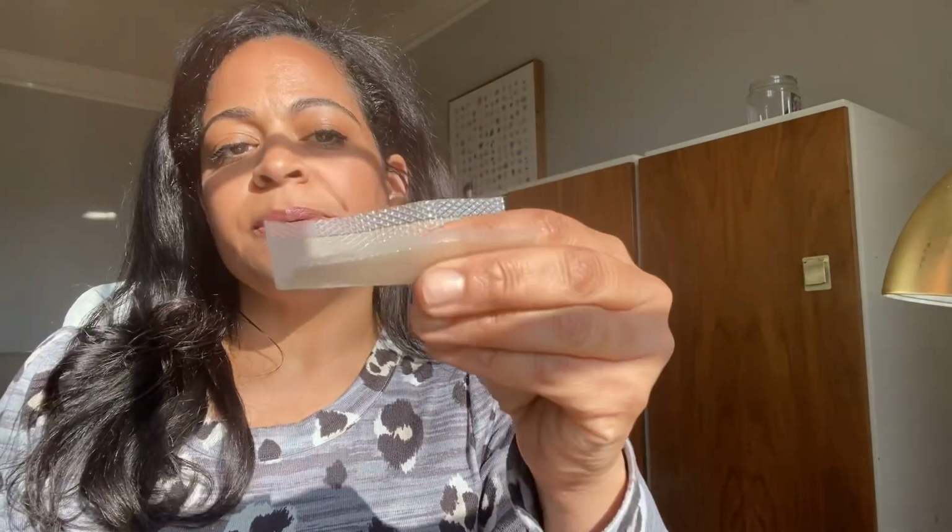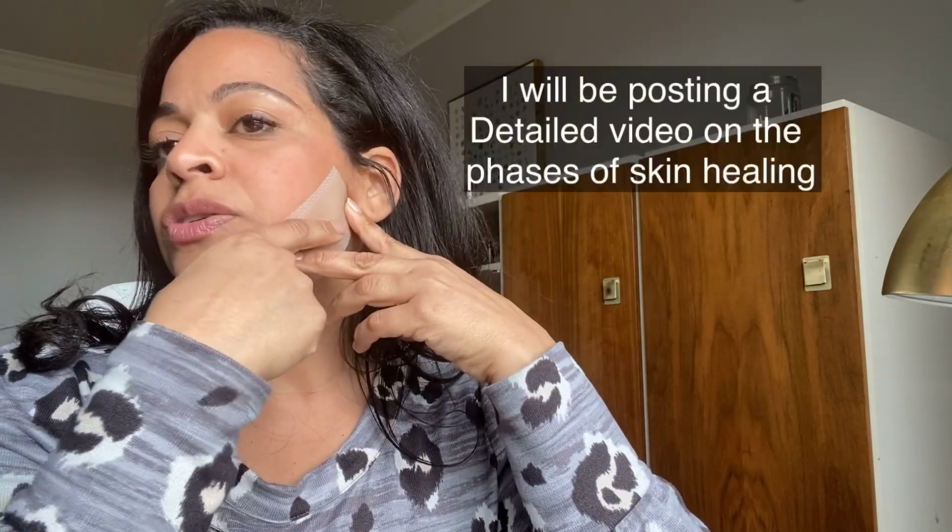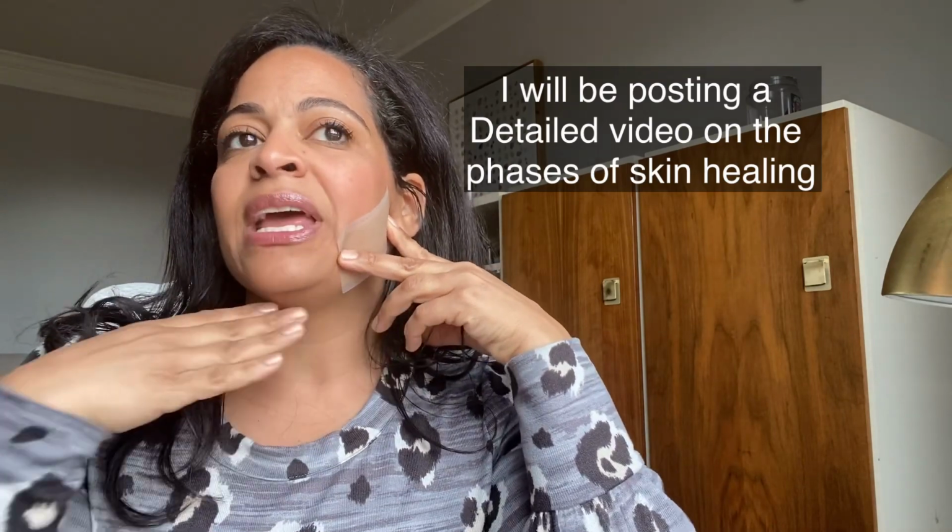Now, about using silicone treatment, let's stop and talk about this real quick. Basically, the silicone is telling the body, oh, we already have a nice layer of skin here, so I'm going to stop activating that fibrinogen under there from building more and more collagen to build up and make this scar thick.